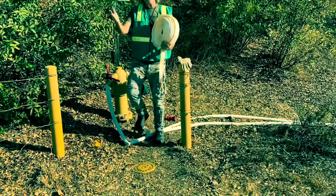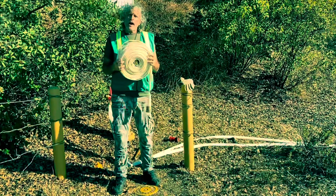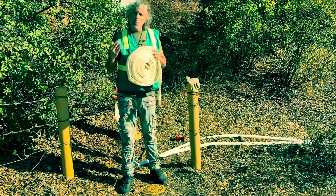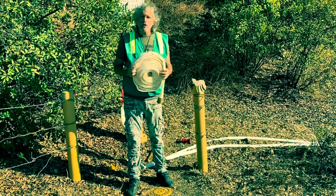I'm going to take my hose and roll it, and always try to find a down slope so the water drains from the hose, and then you can roll it up.